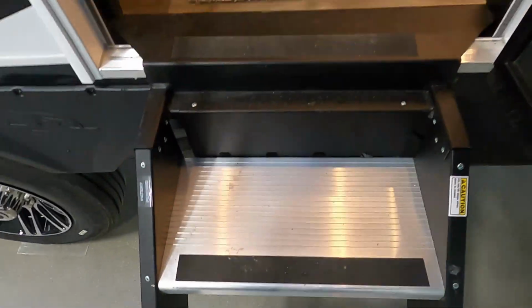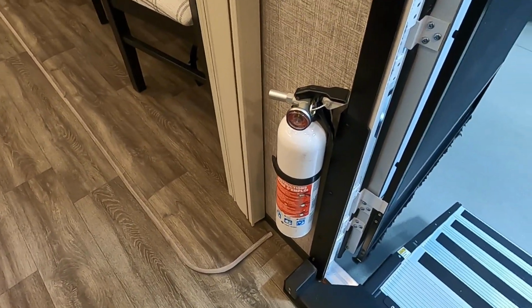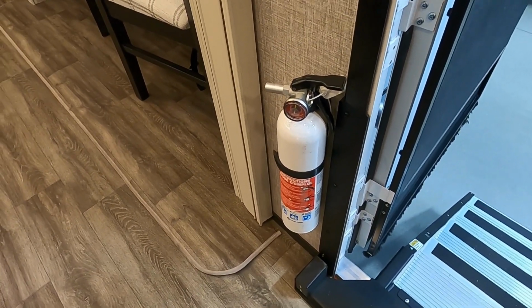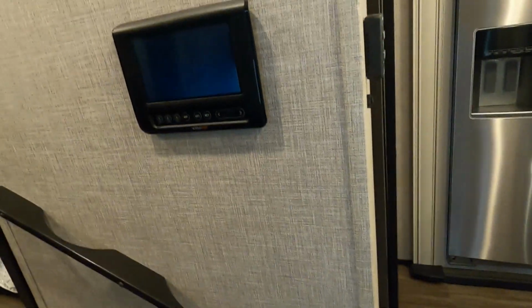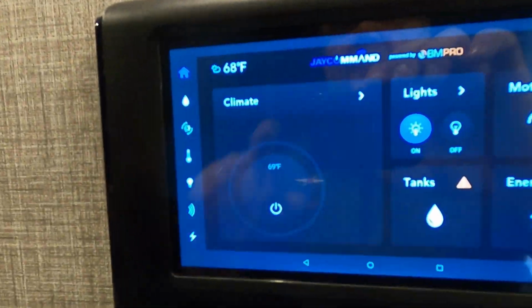Coming up beside your unit, first thing I always like to point out is the fire extinguisher. Make sure that you and everyone in this camp with you knows the fire extinguisher is located by the entry doorway in case of an emergency. Coming straight in, we'll go over on the wall here. You've got a panel. Just touch the screen here.